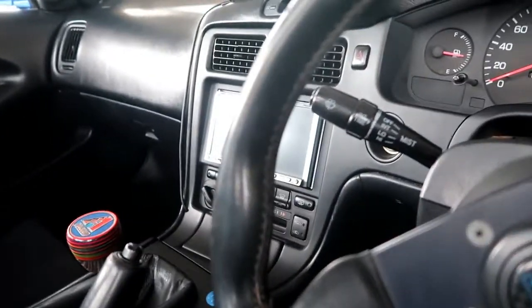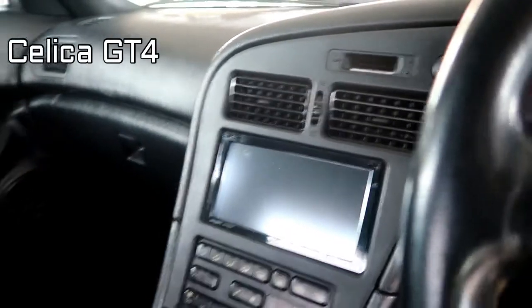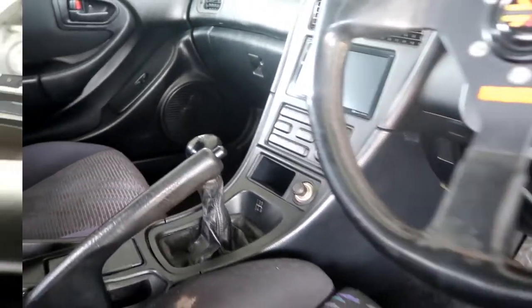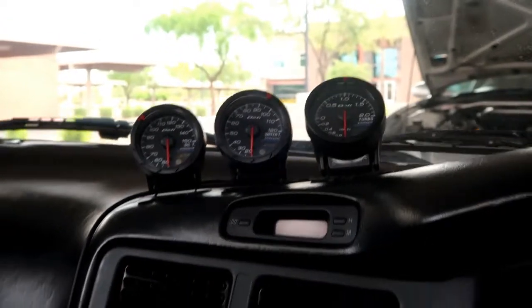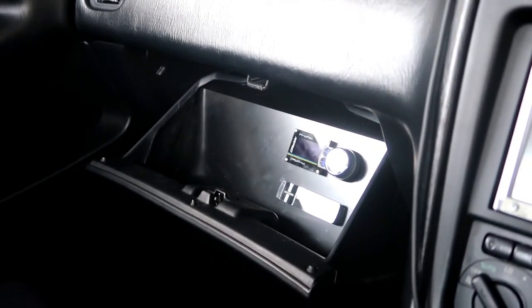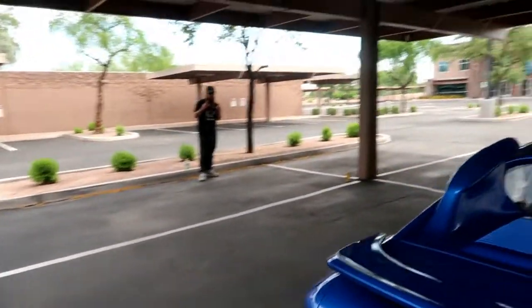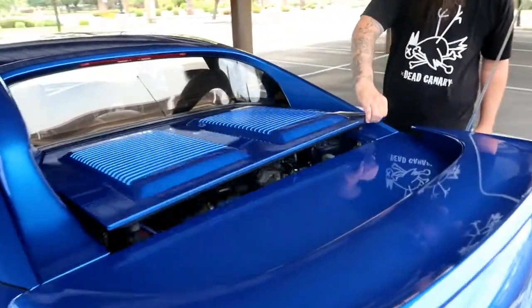You can see the cockpit is a little bit different. The GT4 mimics the Supra cockpit view. He has what looks like boost, water temp, and oil temp gauges with the controller too. So you got the unit right here, and then look at that secret compartment. That's his boost controller. Pretty sick. Turbo timer and boost controller. Look at Steve over there. Pop the hood. Hi. In all of his glory.